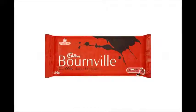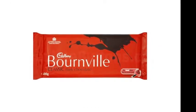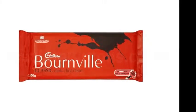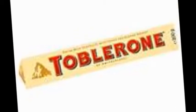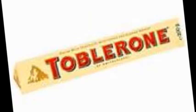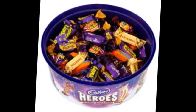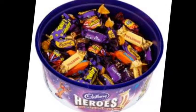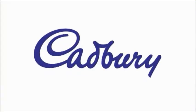Cadbury have also ditched the all-time classic chocolate Bournville in favour of the foreign invader Toblerone in its Christmas tin of heroes, causing outrage among the fans. The move has been dubbed unpatriotic by one of Britain's top chocolate tasters, Angus Kennedy, who considers the inclusion of the Swiss sweet an insult to the nation and the nation's favourite chocolate. Just an example of the impact Cadbury had on the nation.